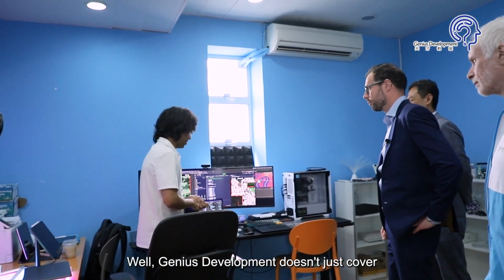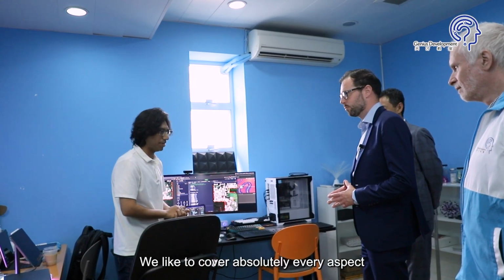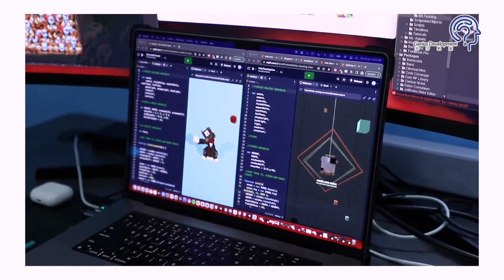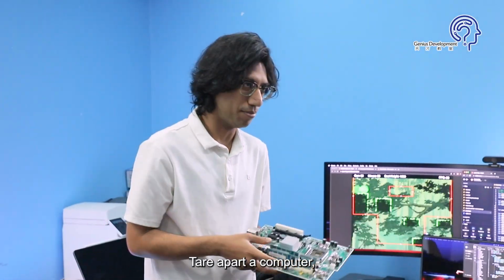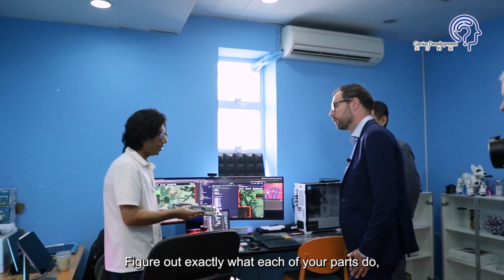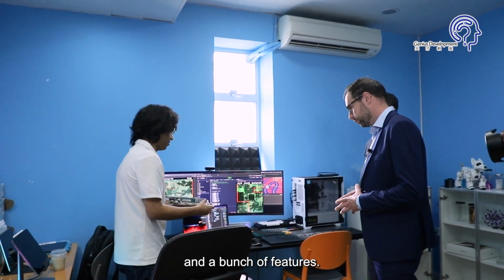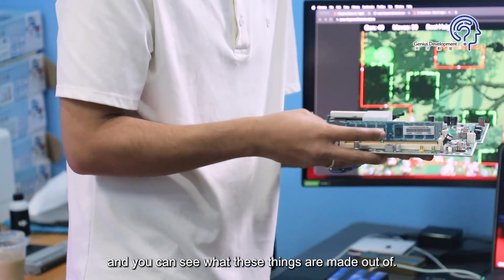Yes, there's a lot of tech going on in here. Genius Development doesn't just cover the programming side of things; we tend to be very hands-on. We like to cover absolutely every aspect of ICT and computer science, all the way down to extremely advanced programming. We have very hands-on activities with our students. Tear apart a computer, find out what's inside it, figure out exactly what each of your parts does, rather than just having a theoretical overview of it in a bunch of pictures. You can actually feel it in your hands, and you can see what these things are made out of.